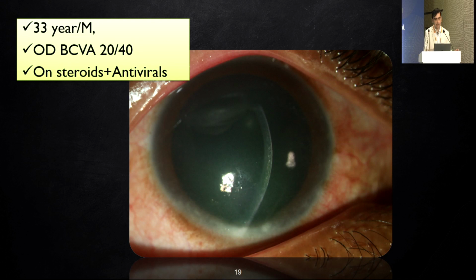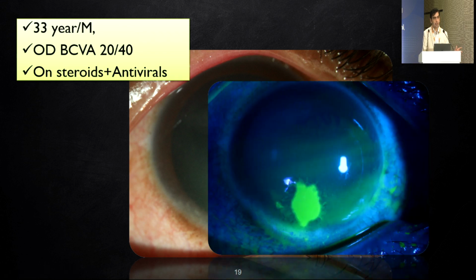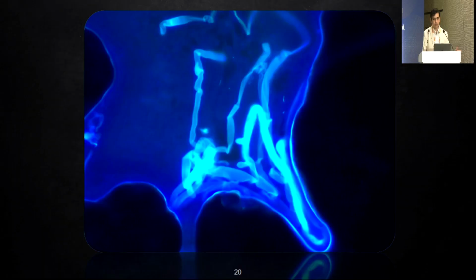So let's look at another case. This patient had presented with a good visual acuity and was on steroids along with antivirals. But you can see there's a lot of cellularity here. You don't appreciate any epithelial defect, but when you stain the patient, you actually find an epithelial defect. And when we did a scraping for this patient, it turned out to be pythium keratitis.